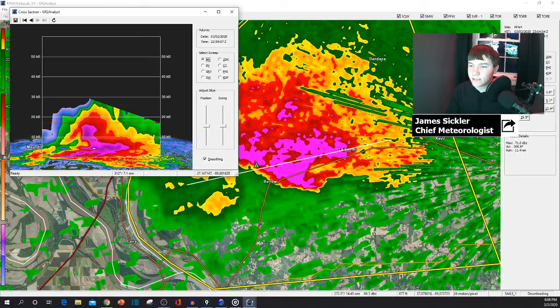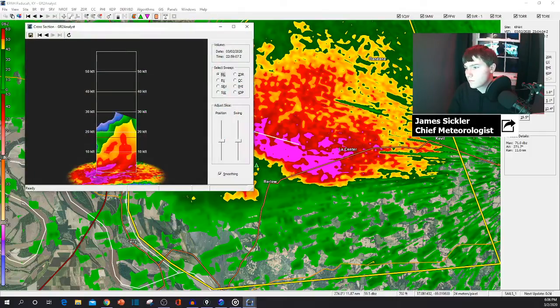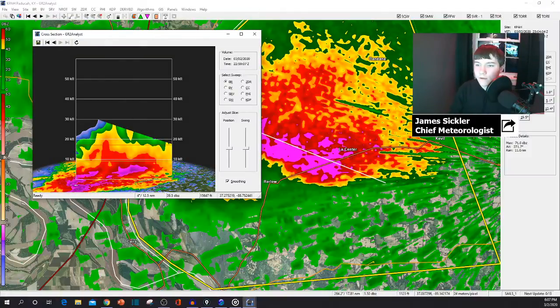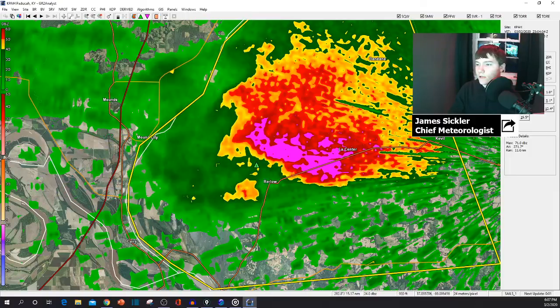Gonna take a slice through this storm. Not too tall in this area that I chose. Let me try again. So we did get a radar update for this storm. My mouse doesn't want to work for me right now. Here we go. So the storm is pretty tall. It's going to be around 20 kilofeet, possibly in some areas up to 30 kilofeet. And again, the storm is moving to the northeast at this time.